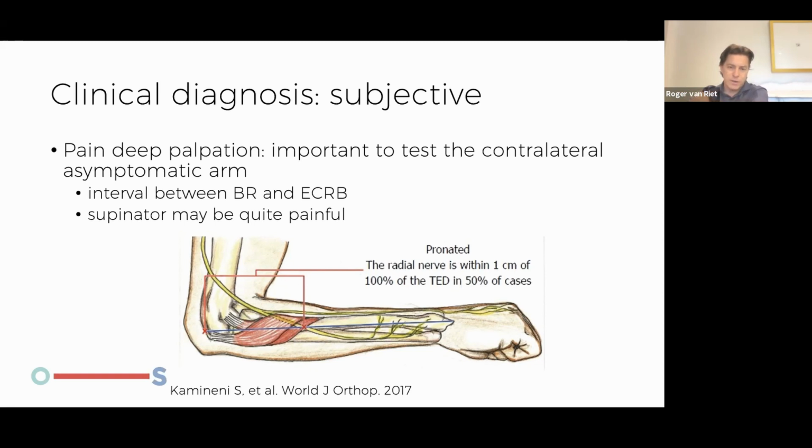And then when you press there, you can try it for yourself, it's usually painful. So that's why, for me, that's not enough to perform surgery. Pain at the lateral side when you find the nerve, that's not enough to do surgery because it's always painful. I can hurt basically every patient if I want. But it helps, especially if you look at the symptomatic side and the non-symptomatic side, because then you often see that there's a difference between the two.